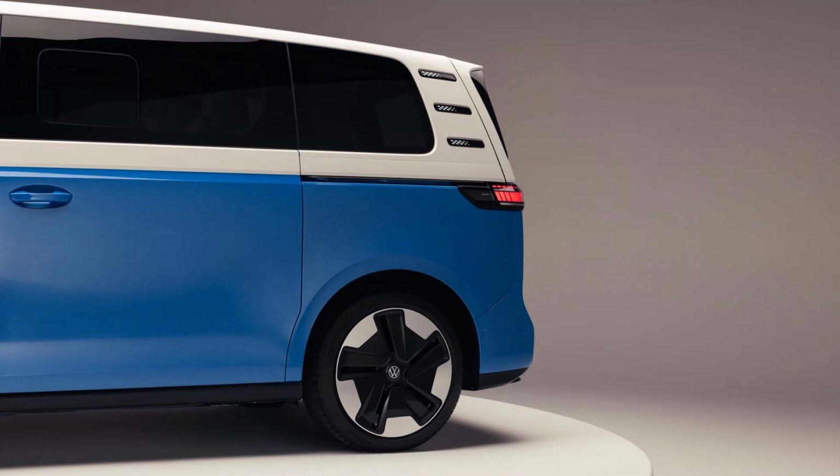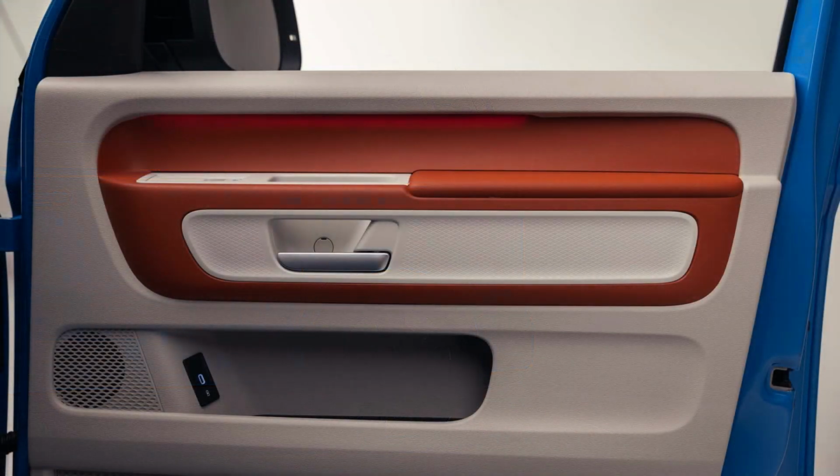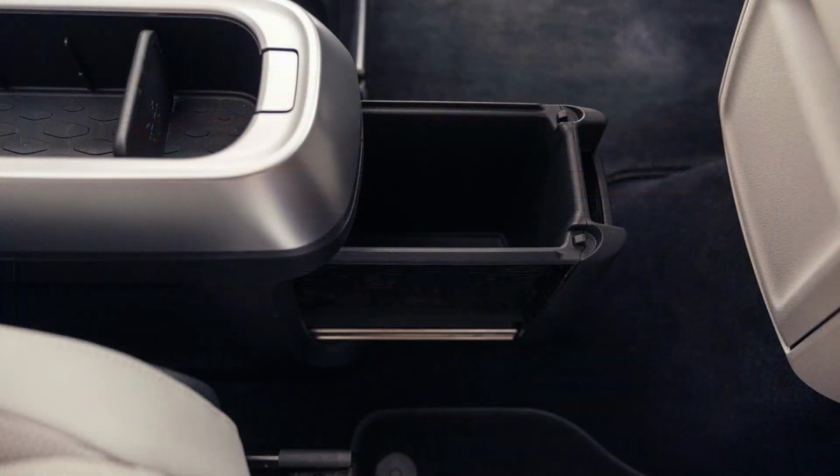How much will the ID Buzz cost? Volkswagen told us to expect a high level of equipment in the US market ID Buzz, well in excess of what's included in European spec base Buzzes. The standard equipment list for North America will include faux leather upholstery, power sliding doors and tailgate, heated, cooled and power-adjustable front seats, heated second-row seats, outboard positions for the bench, 3-zone climate control, a heated steering wheel and washer nozzles, proximity key, and 30-color ambient lighting.